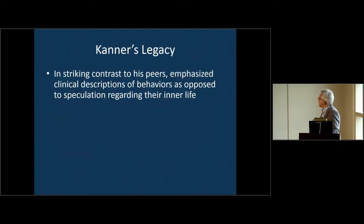So Connor's legacy, the legacy of Autism 2.0, in contrast to his peers, he emphasizes clinical descriptions of behavior as opposed to speculation regarding the inner life, like had been done before. But remember, even though that looks objective, right? You're just describing cases, but there's still a subjectivity as your head shapes the cases in your head into a syndrome. Subjectivity comes in, and that's where he fell prey.